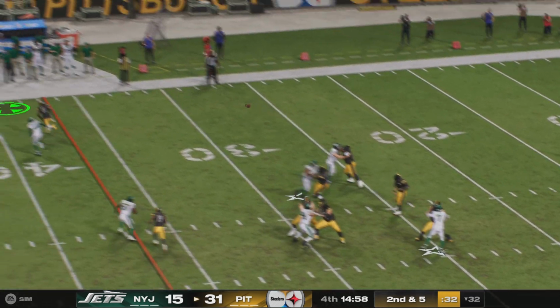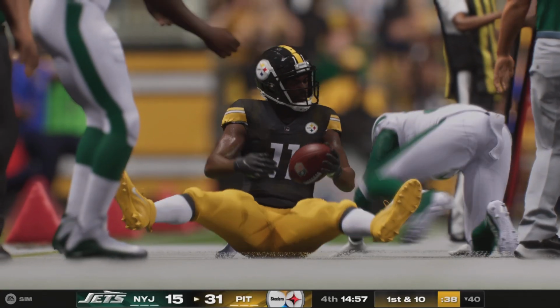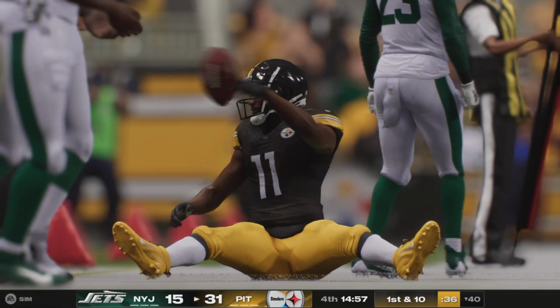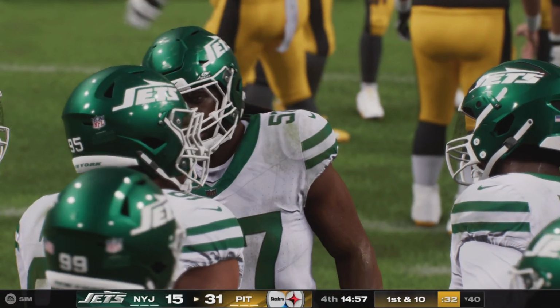Out of the gun, it's Wilson. Throw to the sideline, well done. Good job with the feet. Stays in bounds. It looks like, and yes, they do, have the first down.